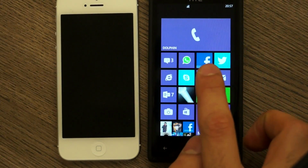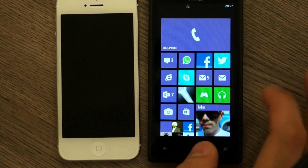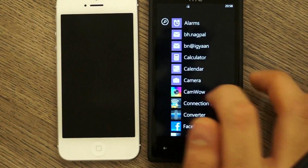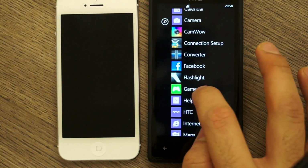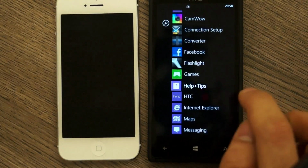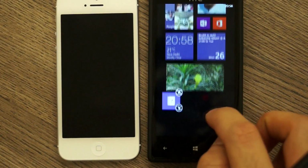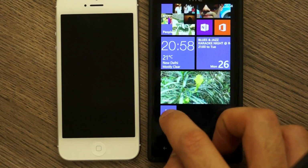The interface is fairly simple to use, and this time around offers a lot of customization simply because of the ability to rearrange tiles. But the fact that you can only change the color of the tiles and nothing else is what limits the customization. You also have an extensive list of applications over here, and if you want to add any application to the start menu, you can simply do that by holding down on any of the applications and saying pin to start. Once you do that, it will show up on the front menu and you can change the size or just place it as it is.